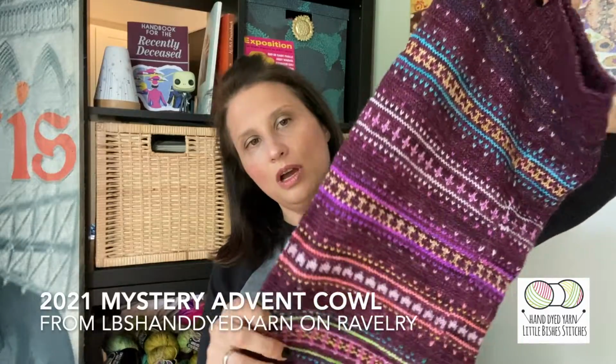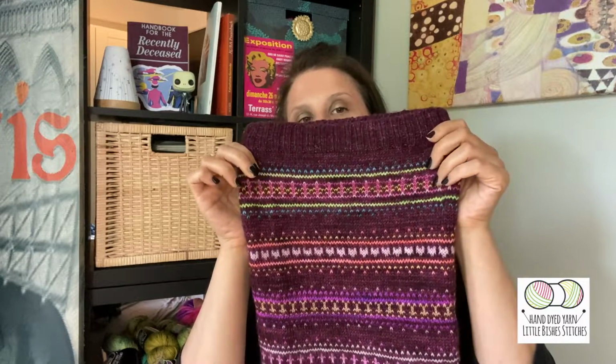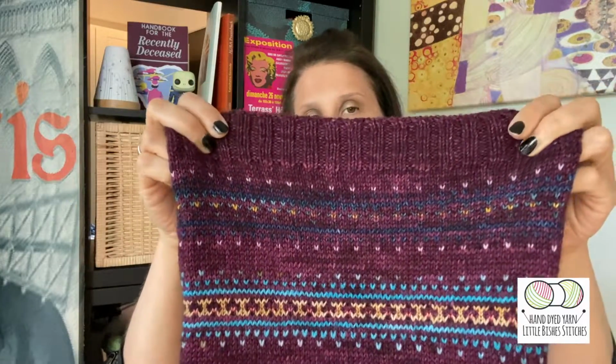So my next finished object is another cowl. This is our 2021 Mystery Advent Cowl that I designed. This was a free pattern that went along in last year's Advent calendar. It is available on Ravelry and also available in the Little Bishes Stitches Hand-Dyed Yarn web shop. Here I used Glue Vine, which is a variegated tonal that we also have in the shop, as my base color.